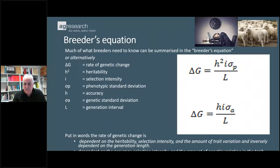But really what I'm trying to say is much of what breeders need to know can be summarized in this breeder's equation. Put into words, the rate of genetic change depends on how heritable the trait is, how hard you select for it, the amount of variation available, and the generation length. I'll be dealing with the equation at the bottom: genetic change, delta G, is equal to the accuracy of the breeding values, I, the selection intensity, how much genetic variation is available, and L is the generation length.